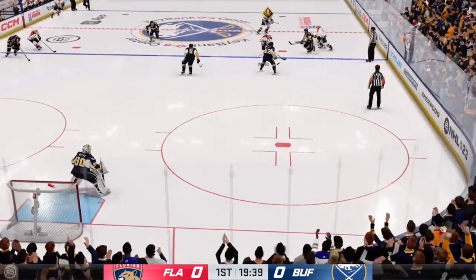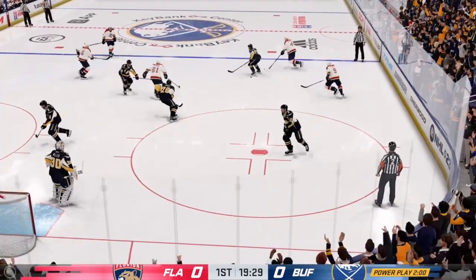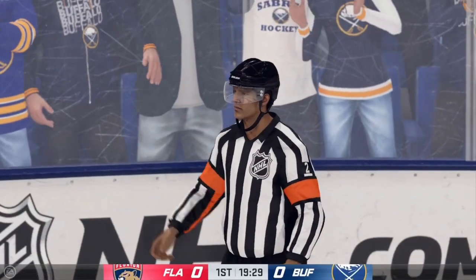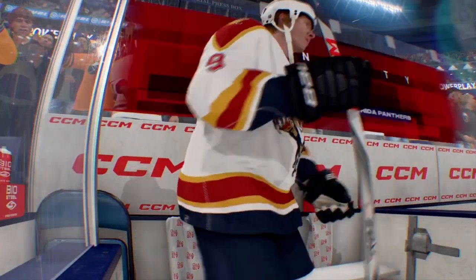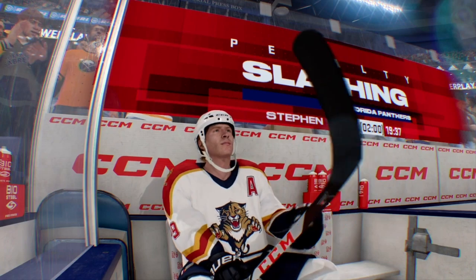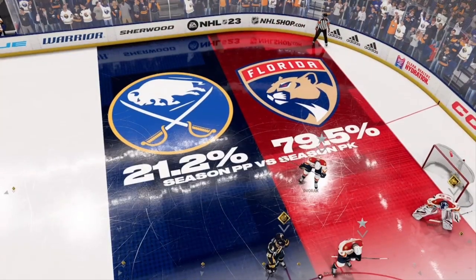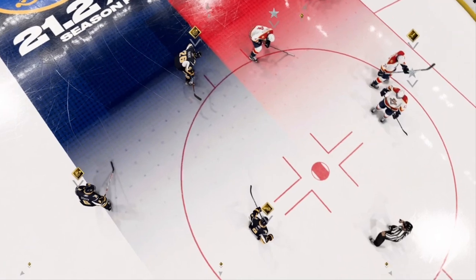From the right side, he goes to the middle of the neutral zone. Gives him a whack, and the officials are going to call this one. And the play is whistled dead. Here's the call. The Panthers are getting penalized for slashing. Buffalo sending their power play unit out for the first time tonight.